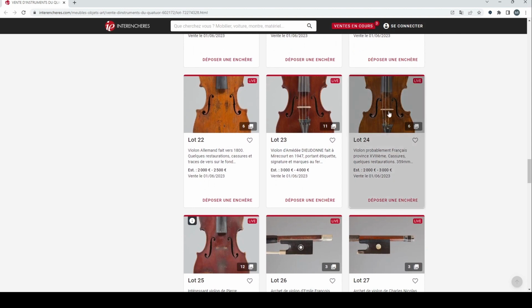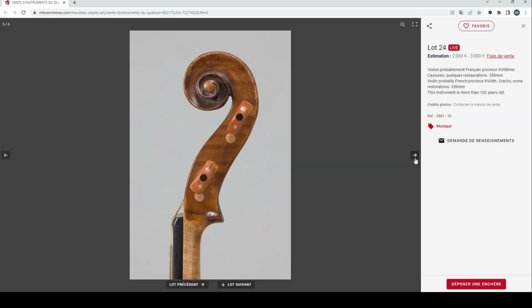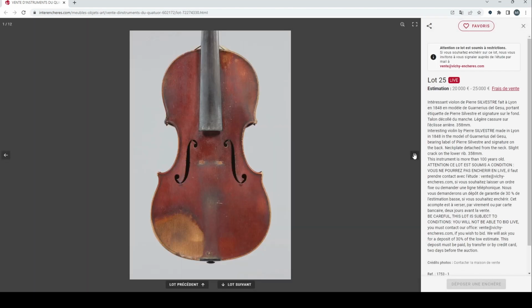Let's have a look at this violin, probably French. Cracks and some restorations. It looks like for this higher-end auction they're automatically translating the English anyway, so that's kind of handy, we don't need to worry about that. Let's have a look at this, an interesting violin by Pierre Sylvestre, made in Lyon, 1848, Guarneri model.